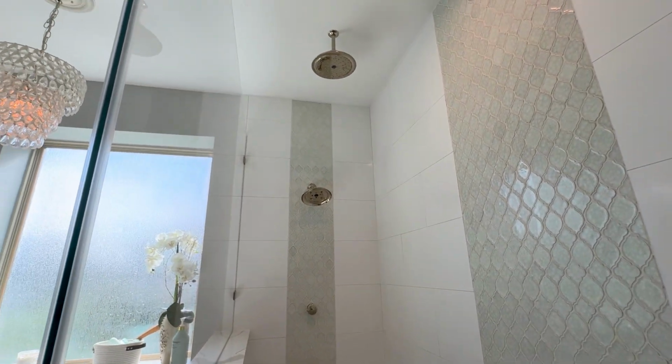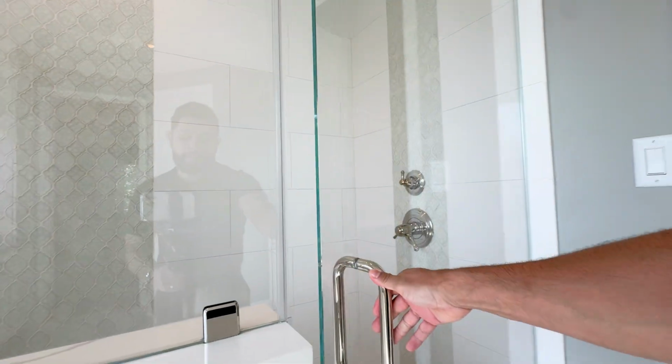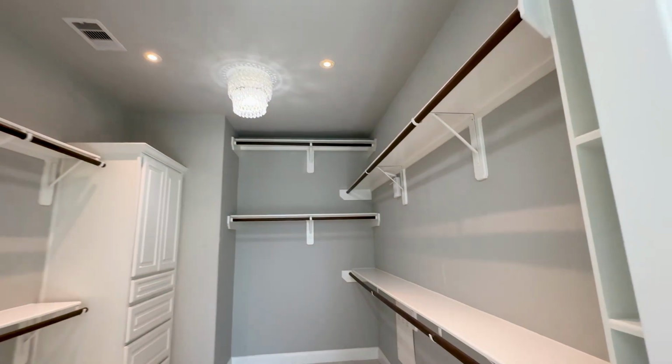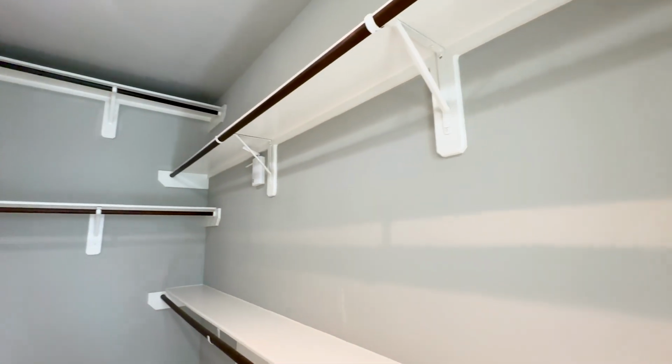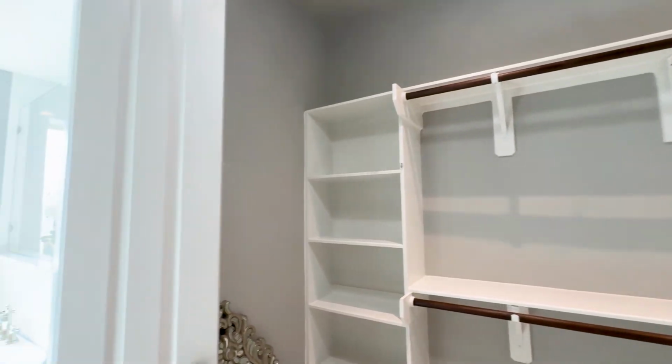Just checking out the shower here. Walk-in shower, 2 shower heads there too. It's really nice. And here is your walk-in closet. Spacious walk-in closet. They do have some built-ins that they did, but spacious walk-in closet.